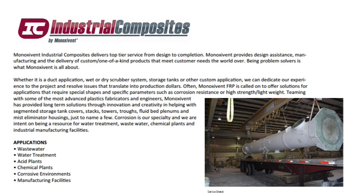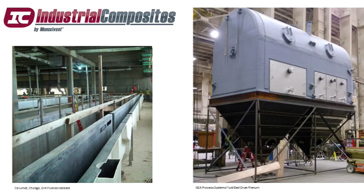And get it to Scott Vanderwaal, who will tell you if that's a viable application for FRP. And then we can go from there. Again, potential.